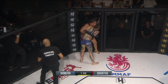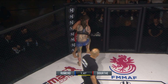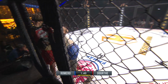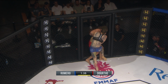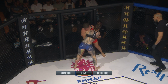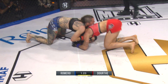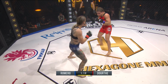I love a foot stomp. Oh. Something tells me Romero doesn't feel the same way right now. Dourthe by name, dirty by nature. I like that she's constantly trying to land these knees, just slowly picking away at the energy of her opponent. So you have so many little bones in your foot, very easily break a metatarsal with a foot stomp. Oh, beautiful takedown, but Romero doesn't allow it. Completely denied.